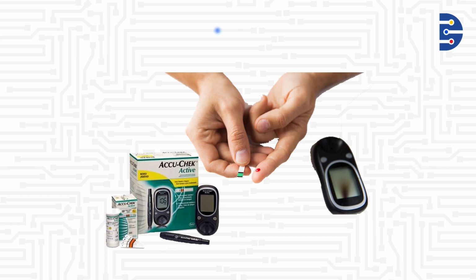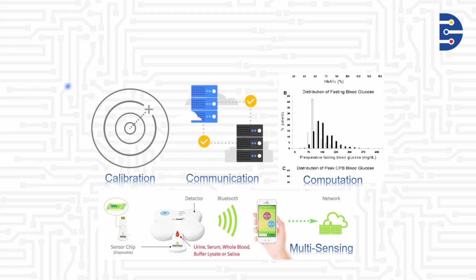The most common device is known as AccuCheck by Roche. Now this is a biosensor. It uses a biological component, that is blood, on a physiochemical detector, that is an enzyme known as glucose oxidase, for the detection of an analyte, that is the detection of glucose. Thus works the biosensor. The AccuCheck device is just a biosensor. It is not a smart biosensor.